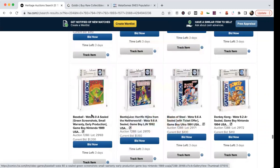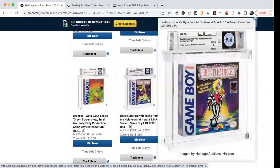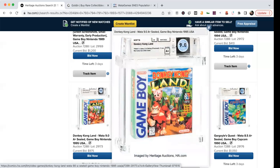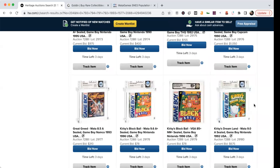You're right. I've never seen that in my life. Fucking rare. Ever. I've never even seen a CIV. Your cards go for like 100. Whoa, 908 plus Donkey Kong Land. That's crazy. Yep. That thing's always jacked. That's cool. It's impossible, too. Gargoyles is impossible. Great Greed, I've never seen. Great Greed. Yeah. 9.0A, Kirby's Dream Land.